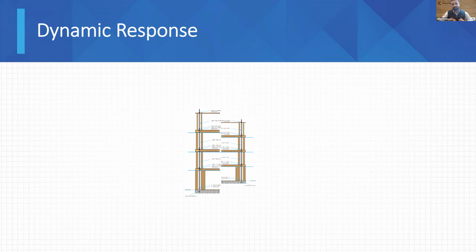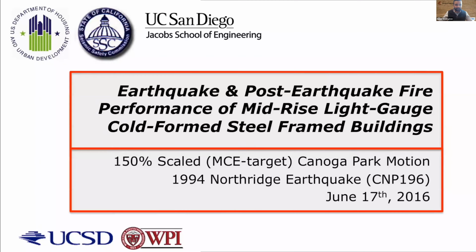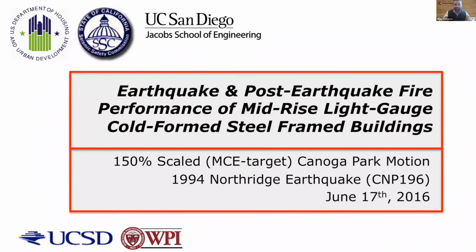So now that we've covered the meat of the presentation, let's take a breather by watching this full-scale 6-story cold form steel building on the world's largest outdoor shake table. Let's just have a quick look at that. Hopefully that starts playing. Okay, so now here's a full-scale 6-story cold form steel structure on a shake table at the University of California, San Diego. Is that playing?